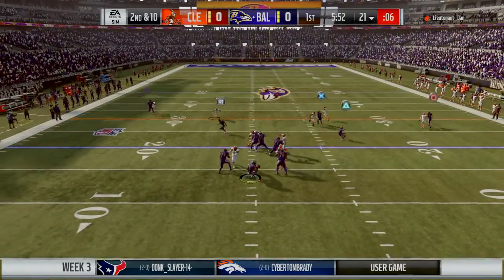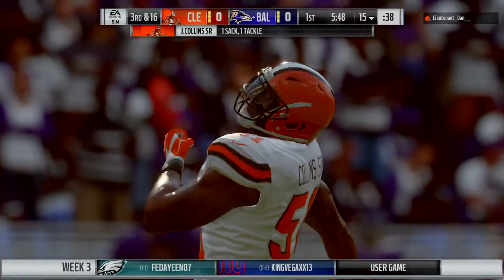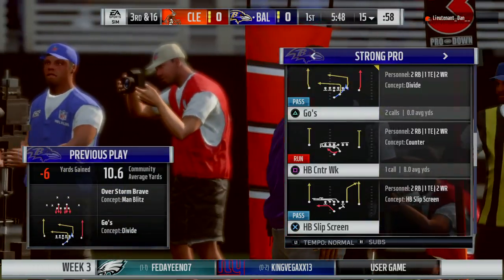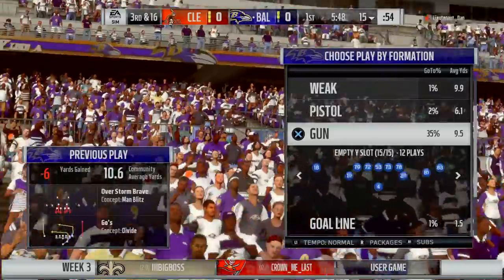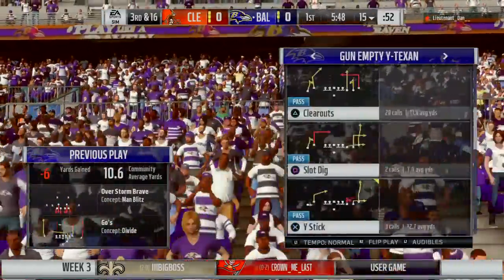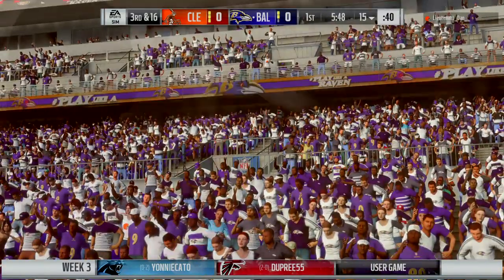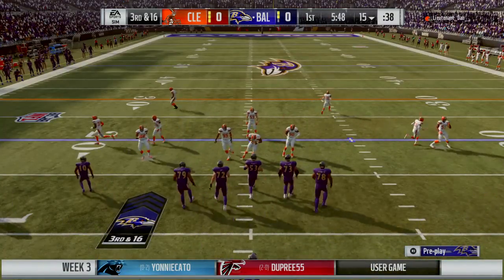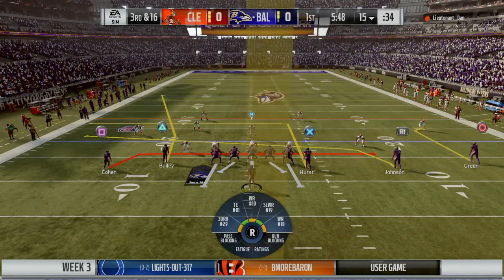On 2nd and 10, Watson. Rush coming, and he's taken down. Jamie Collins. And now maybe they want some extra time to talk about this 3rd and long play as we'll get a timeout. They'll have 2 remaining as we step aside here in this first quarter. Gonna need something special here on 3rd and long. After that sack, what does Watson have in his arsenal?